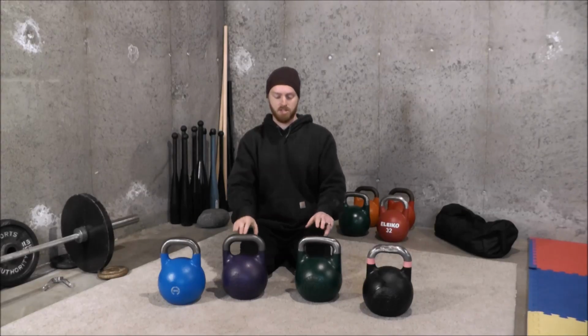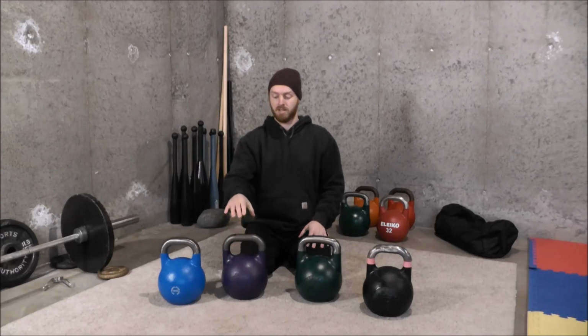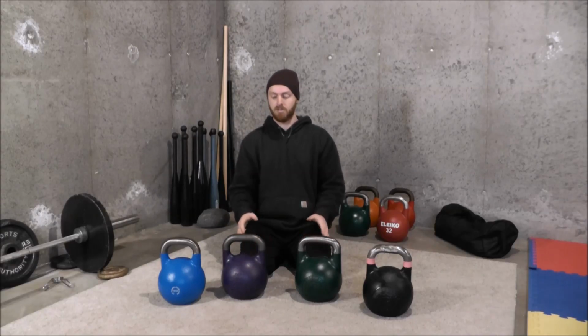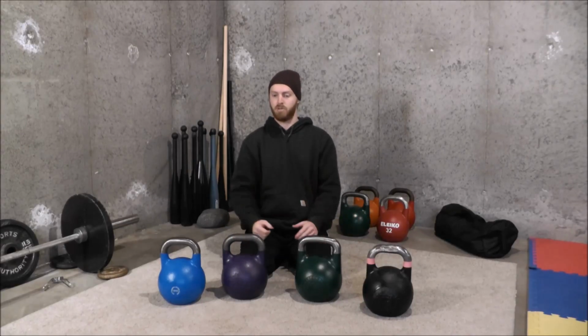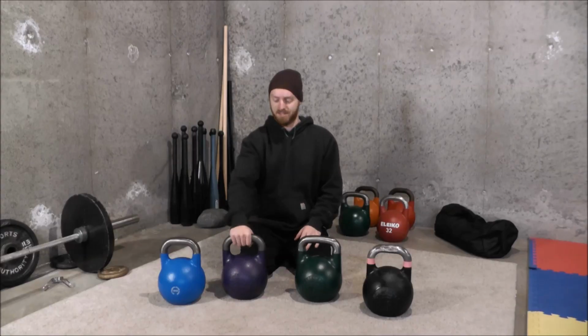But when it comes to the steel that they use, the steel is definitely different, very distinct. With the Kettlebells USA Paradigm Pro Elite in particular, they use a high tensile strength steel. So it's a stronger steel, and it's a very different kind of steel than I've ever used on any other kettlebell before. I don't know if it's a proprietary design or what, but none of the other kettlebells I've ever used have had this type of steel.